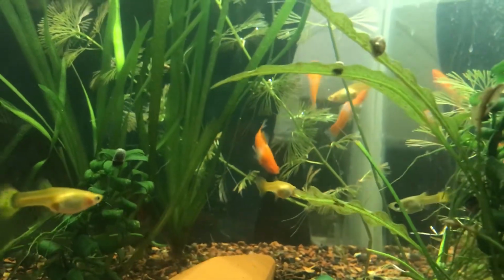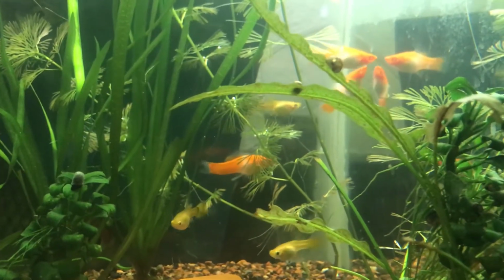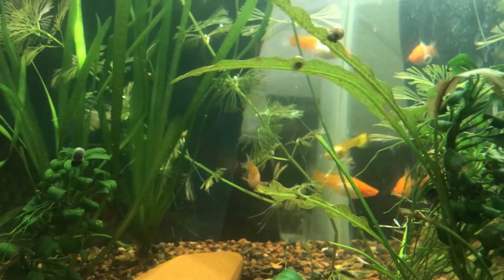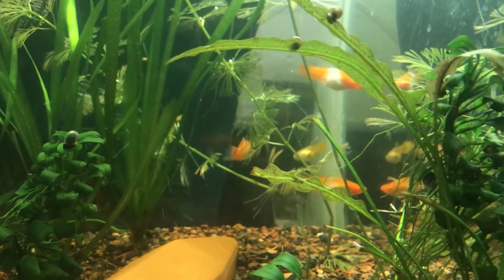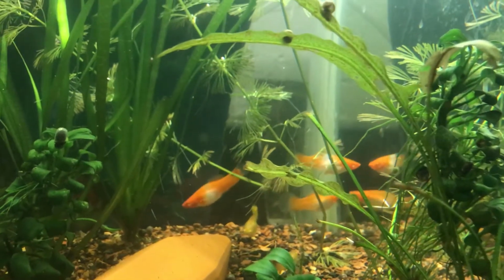Now, yes, these are in my breeding for profit tank. Do I think that I will really be able to sell them to my local fish store? Probably not. Do I think I'll really be able to sell them a lot at my local fish club auctions? Probably not. But I like swordtails.